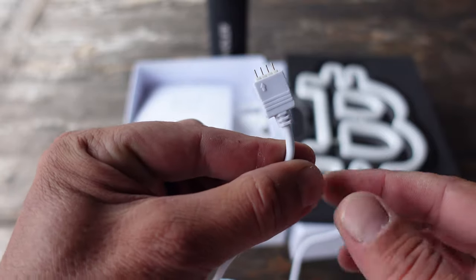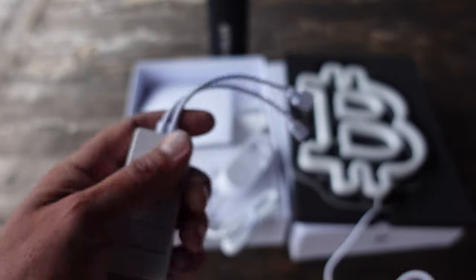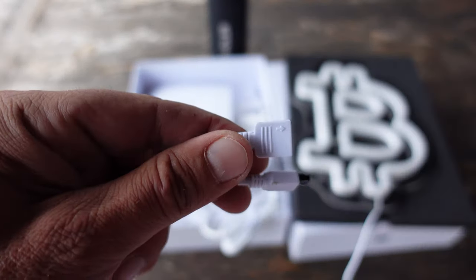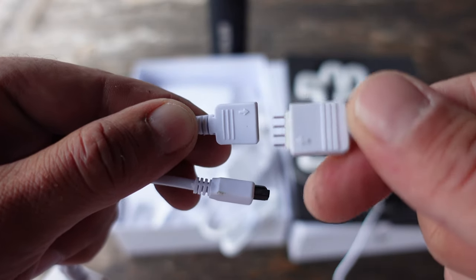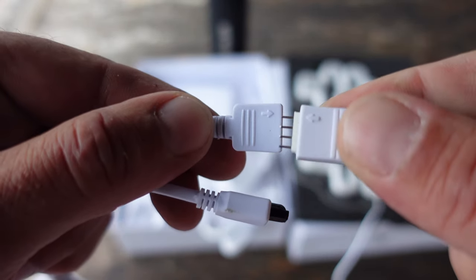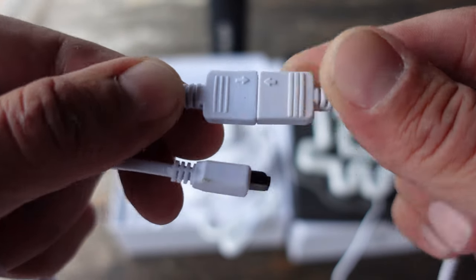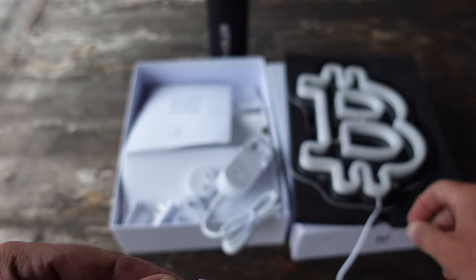And on this little end here, there are some arrows. What you want to do is get the actual controller, and from there, you're also going to see that it has this little matching arrow. What we want to do is get both of the matching arrows to point, connect them, and you're good to go. So now you have the controller connected to the actual light.